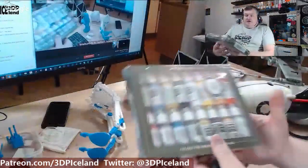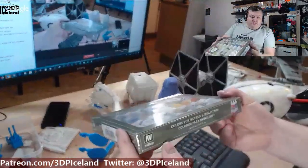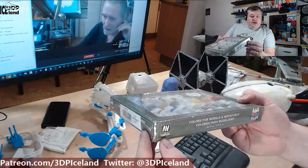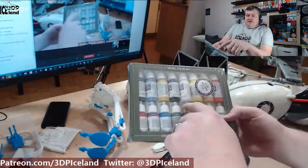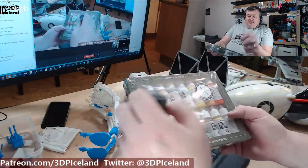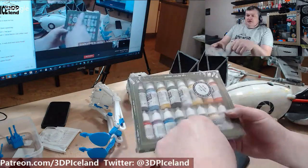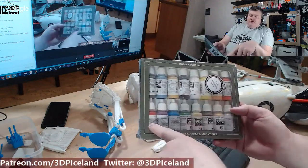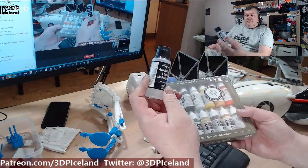Yeah, this one I got, it's from Vallejo. Yeah. And I asked around, and Joe, the 3D Maker Noob, he pointed out this model or this brand. And yeah, I got it, it's just a generic all type of colors. Yeah. And then this flow improver bottle. But the flow improver is more or less thinner.